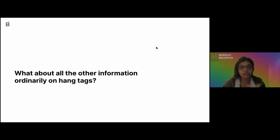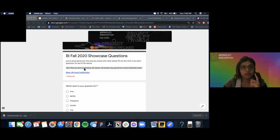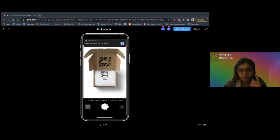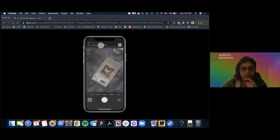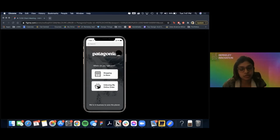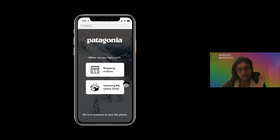So what about all the other information, you asked? We also went through what a QR code experience would look like. Let's just say you're Sally and you love to go in-store shopping. You went to a Patagonia store and noticed a hang tag with a QR code on it. You would see the hang tag and click on the banner that would take you to this choose-your-own-adventure type situation. We opted for this decision because it allowed for the same kind of design, whether you were Sally in-store shopping or you were Amanda, another persona, whom you will meet soon enough, unboxing your online order.